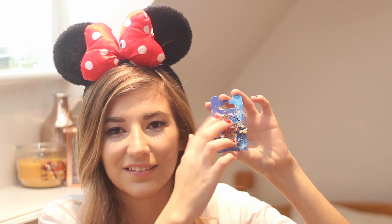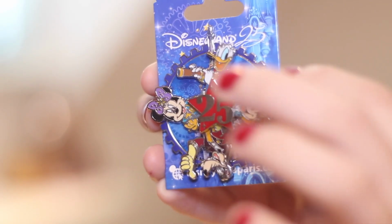So I got a similar pin to the one I got in my first year. It's the 25th anniversary spinny pin, so it spins around like this, and the background is the castle, which I really like, and then the spinny section is the characters. So we've got Mickey, Minnie, Donald and Goofy in their 25th anniversary outfits, and then you have the little 25 here as well. And I love this pin. I think this pin is gorgeous.